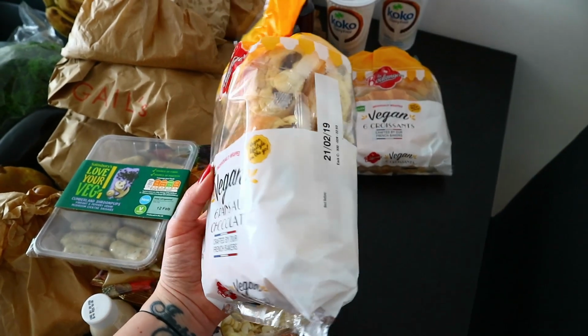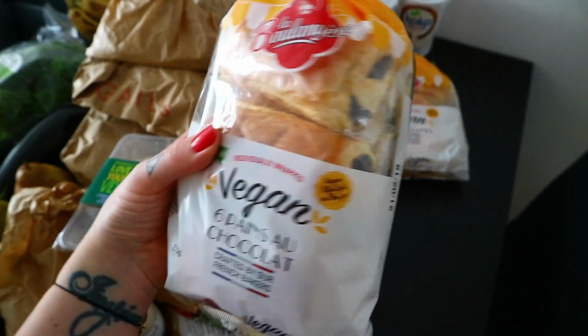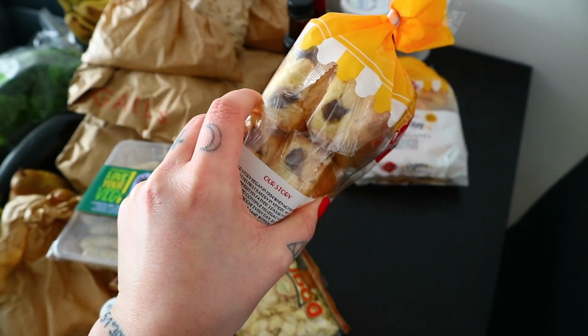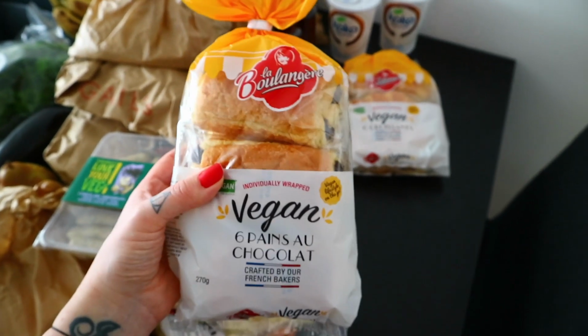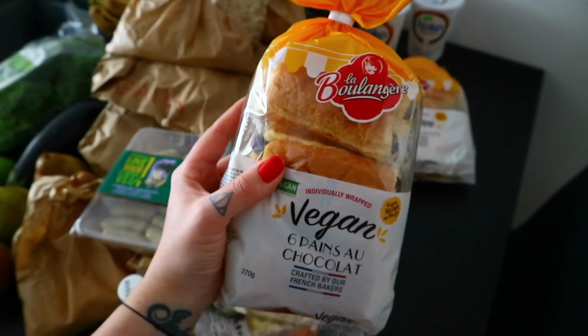But I doubt that I will buy them again because look at how much single-use plastic is in there. Firstly the whole bag, and then each and every one of them is also individually wrapped. So I don't think I want to support this kind of packaging waste. So this will probably be the last time I will buy them. But yeah, I'm intrigued to find out how they are.